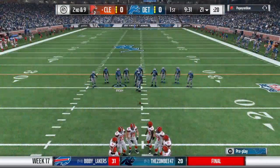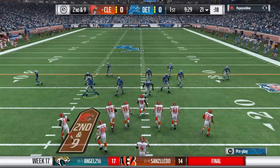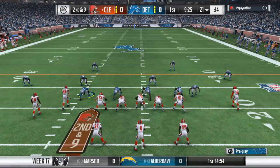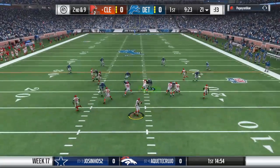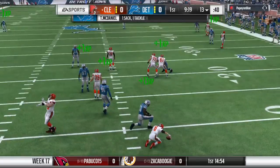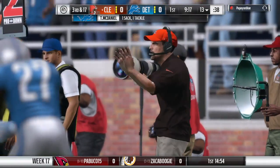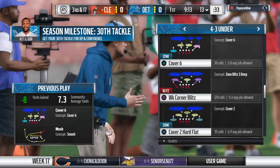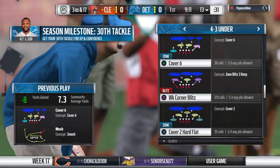So 2nd and 9, the defense looking to put them in a bad spot here. On 2nd down, here's Kessler. And it's a sack. Down goes Kessler. Tony McDaniel with a great push up front. He picks up the sack and a loss of 8.